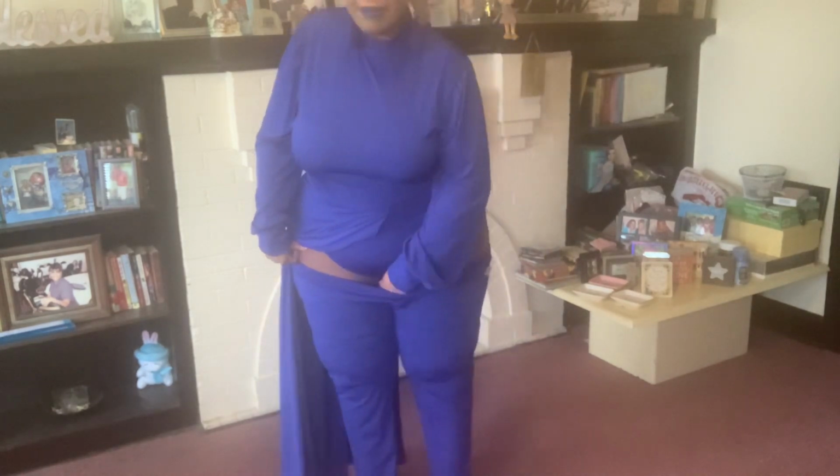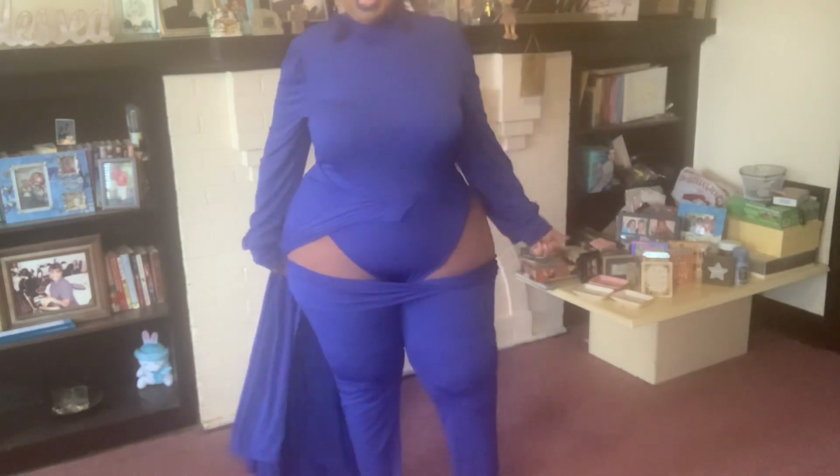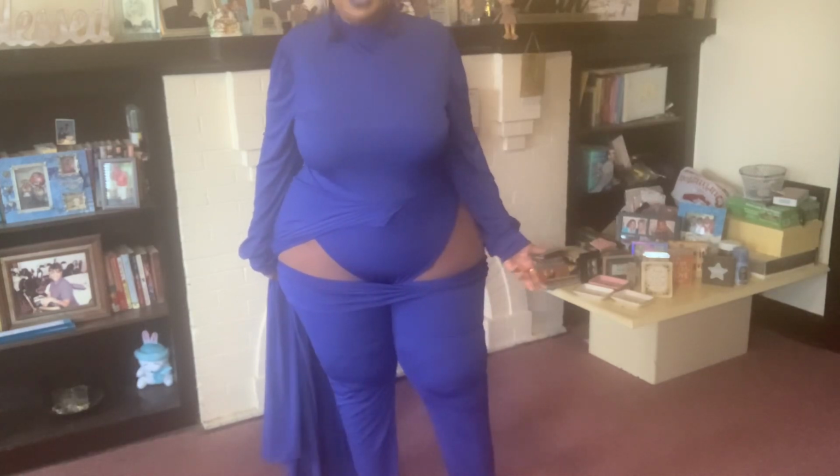So you can't undo this and then pull your panties down or your Spanx down and use the bathroom. You would have to unzip this bad boy from the top, take it all the way off, okay? Let me see. Yeah, ain't no snaps in here. Take it all the way off to pee. I mean, damn near get naked just to use the bathroom.